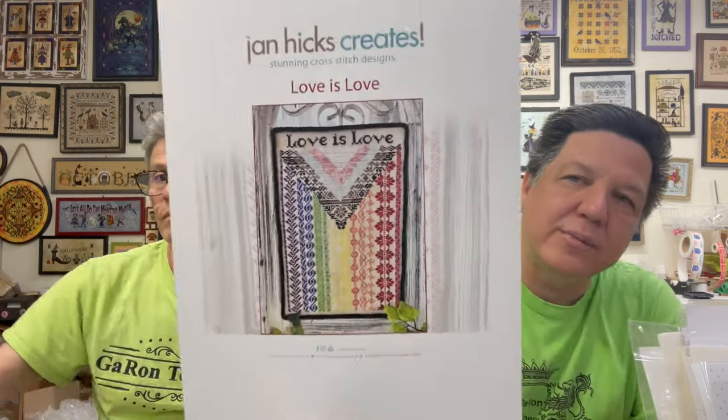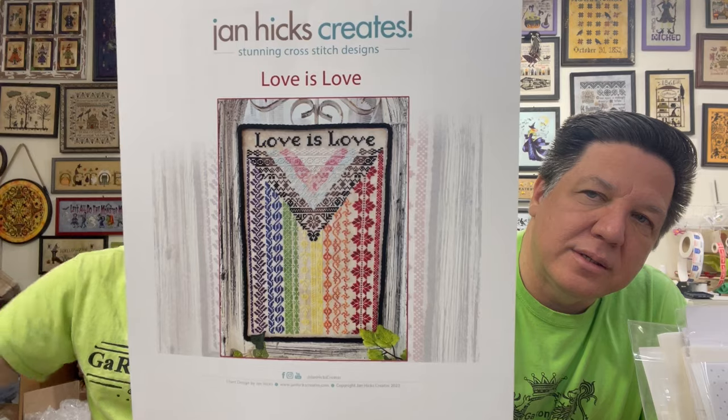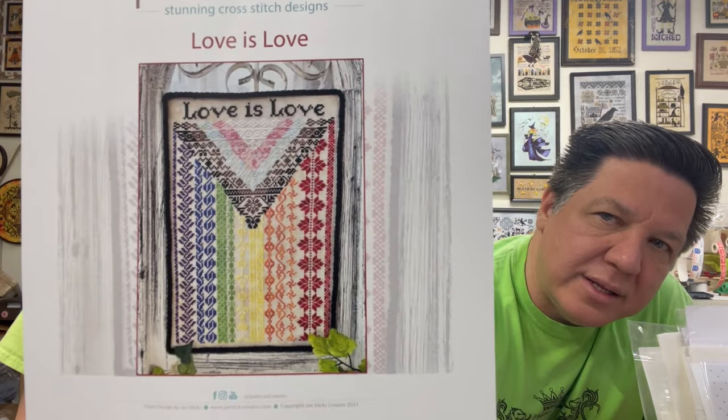All right. And then here we have another flag. We have Love is Love with the rainbow. Isn't that pretty? I love how she breaks up the design. You're not just stitching straight blocks of squares, you're stitching shapes and stuff in it. Yeah, there it is. I think that's looking really cool.